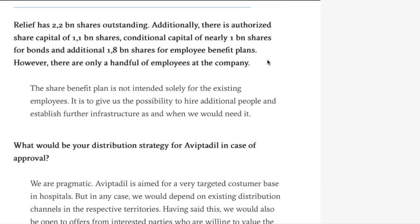So if we scroll to the middle of this article, the interviewer says Relief has 2.2 billion shares outstanding. Additionally, there's an authorized share capital of 1.1 billion, so that takes us to 3.3. Conditional capital of nearly an additional billion, that'd be 4.3, for bonds. And then on top of that, an additional 1.8, so that'd be 5.3, and then 6.1 for the additional employee benefits plan.